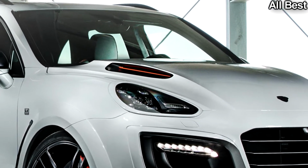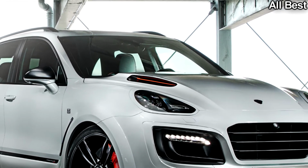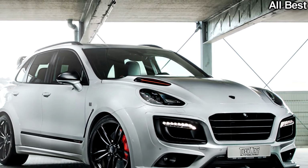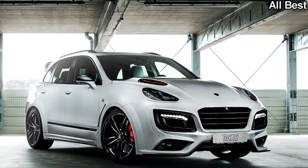While the photos included in TechArt's release show the Cayenne Turbo S drowning in that aero kit, the program itself is available to non-Turbo S variants of the Cayenne, including the GTS and diesels.